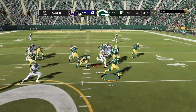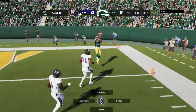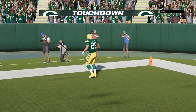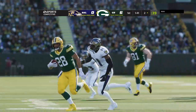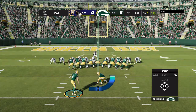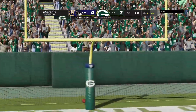They run with Dillon. And some room to roam now. Touchdown, Packers. A.J. Dillon, 39 yards. And the Packers on just 2 plays have taken the lead. On is Mason Crosby for the point after. And it's good to make it 7-0 Packers.